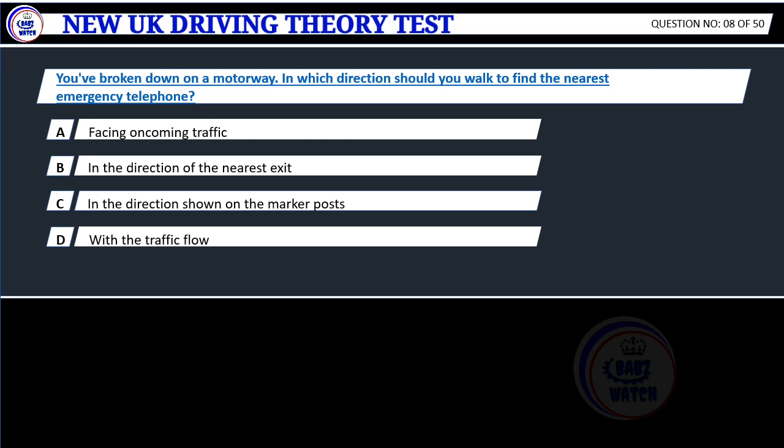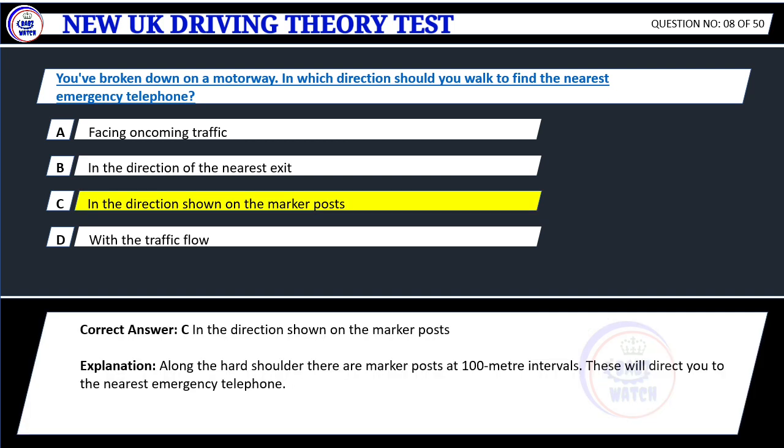8. You've broken down on a motorway. In which direction should you walk to find the nearest emergency telephone? A. Facing oncoming traffic. B. In the direction of the nearest exit. C. In the direction shown on the marker posts. D. With the traffic flow. Correct answer, C. In the direction shown on the marker posts.